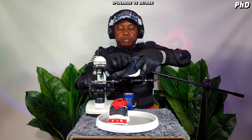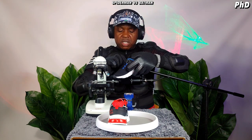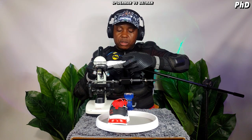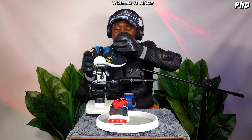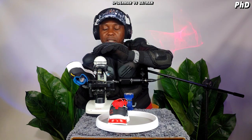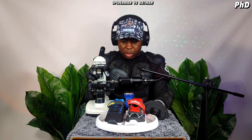We're going to this Batman. Batman is very good. It's very, very fantastic Velcro right over there. Now we're going to check the quality of this on the microscope. Check it. Wow, this quality is very good. This is good quality here for this wonderful thing right here. Moving right along, all are good. So far, so good. Both of them are good so far.